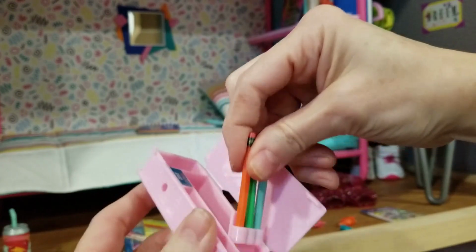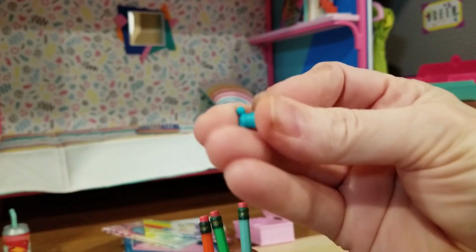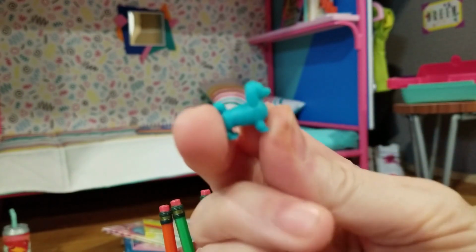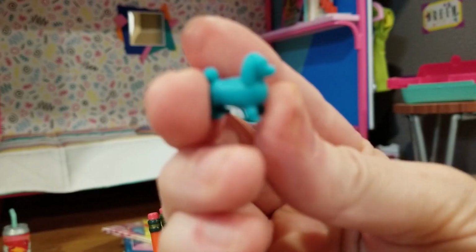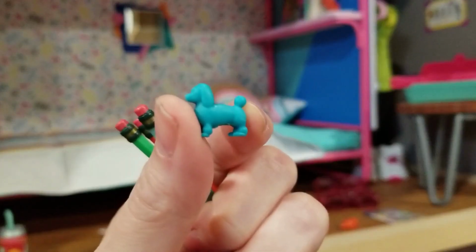I'm going to take these back out. Otherwise, I won't be able to put their little fun erasers on them. So there's a dog. And there's also some hair dye on my fingers. So there's that. I'm not apologizing for it, just telling you what it is.